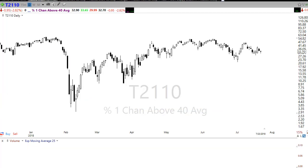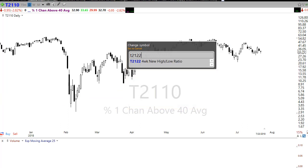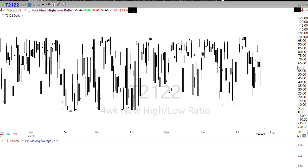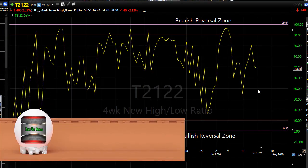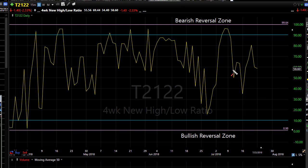Let's take a look at T2122, the 4-week new high, new low ratio. You can see that we are right back down here in the middle. So we do have plenty of room to move to the upside.